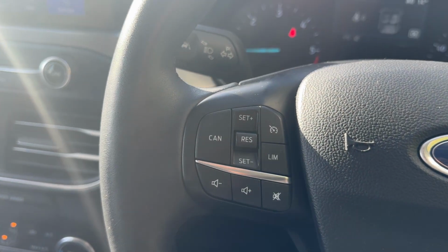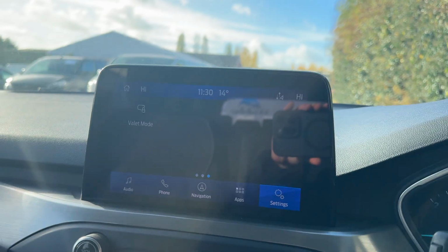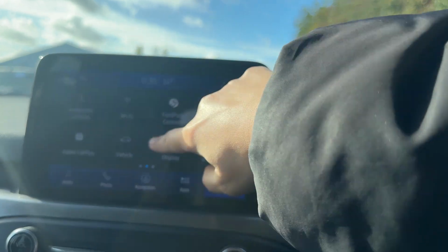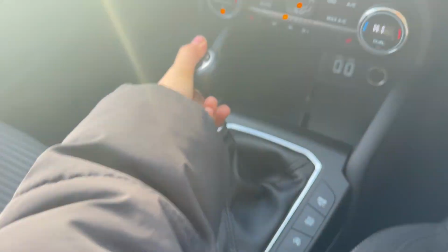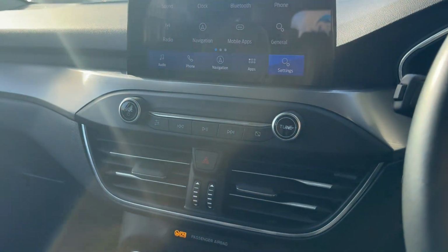To the left of our steering wheel, we have cruise control as a feature, as well as our keyless ignition. On the right, we have voice control. Moving on to our screen, we can access valet mode, Apple and Android CarPlay, 4Pass Connect, navigation, mobile apps and Bluetooth. If we put the vehicle into reverse, we can see that it comes with front and rear parking sensors.